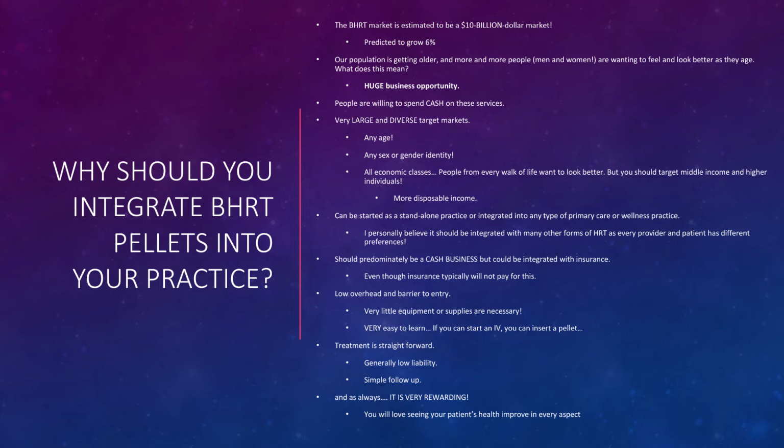You can do this as a standalone practice, just offer hormone replacement therapy pellets, and that is it. But I'm telling you, if you want to hit every demographic and every preference, you want to deliver pellets in addition to injections, creams, and those sorts of things, okay? This should predominantly be a cash business, but could be integrated with insurance. It is generally a low overhead practice and has a low barrier to entry. Very little equipment or supplies are necessary for this. It is very easy to learn.